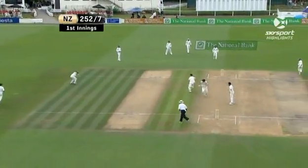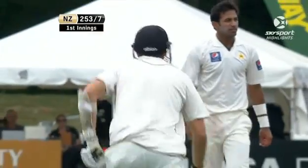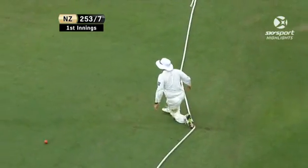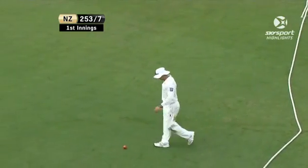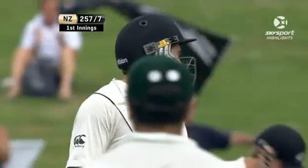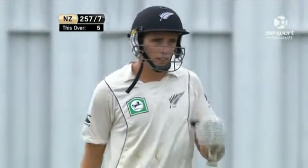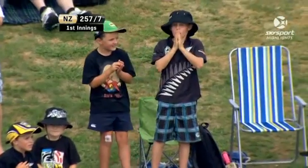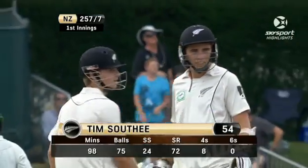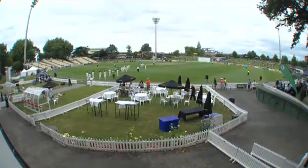Calls for the single, and they'll have to hurry, and he makes it. And that's 50, and it's going to be a little more too because there's overthrows, and it might just about go all the way. I suspect so. I think the fieldsman gave that up. So that's 5 runs and a 50 for Tim Southee. Yeah, well played, Tim Southee. Good responsible innings. 54 from 75. It hasn't been crash bang. He's hung in there. And he's prospered.